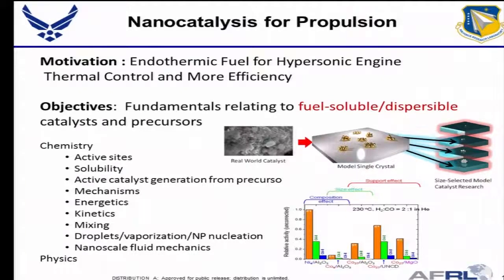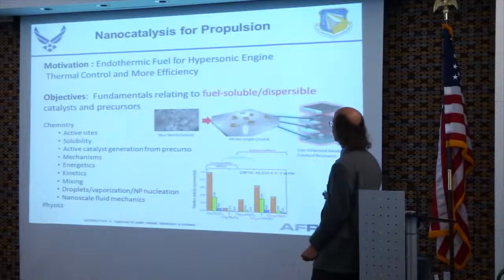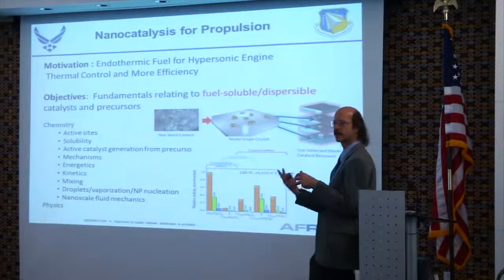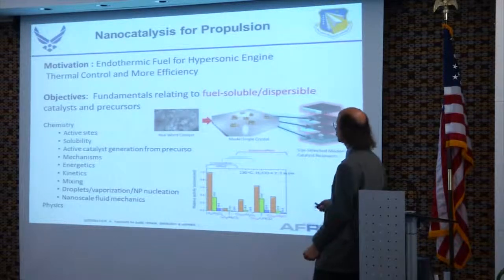This is NanoCatalysis for propulsion. There are actually 3 MURI teams on this, and then there's another team funded out of Mike's core that's also working on it. So there's a lot of activity in this program. As I mentioned before, this is motivated by trying to understand and optimize the endothermal fuel for hypersonic vehicles. The objective is to put materials in the fuel to get them to crack and then to cool the engine.